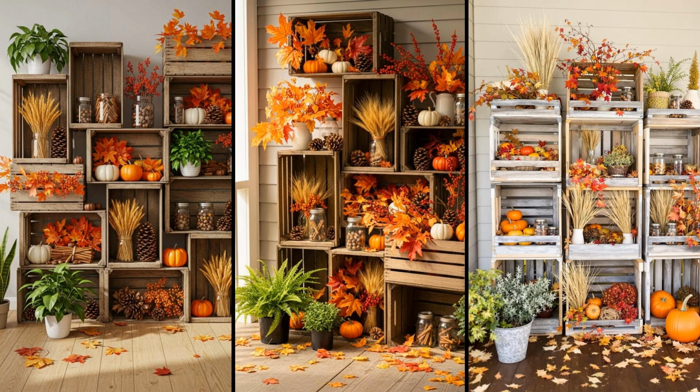Some folks worry about mess or clutter. Keep it neat by grouping items in odd numbers and leaving space between elements. Swap in fresh foliage or add scented candles as weeks pass. These simple tweaks keep your display feeling fresh, not fussy.